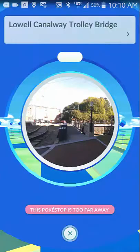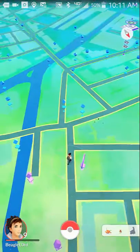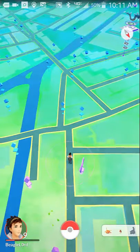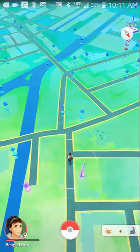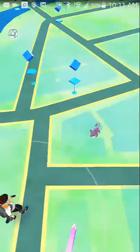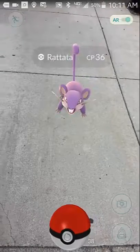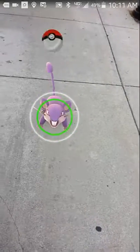Canalway trolley bridge. We're heading back to the Voice of Sun building, and then we'll see if anything else pops up. What I got here? A rat. Gotcha.